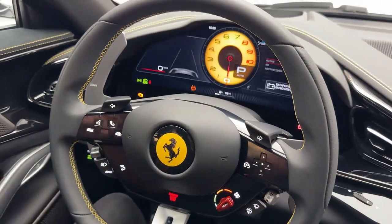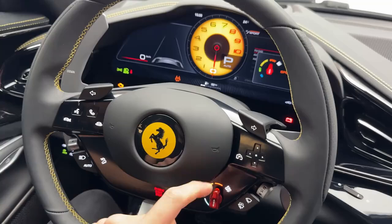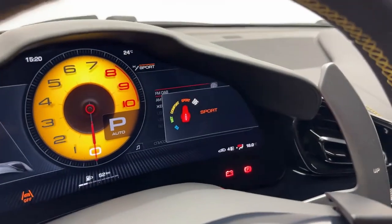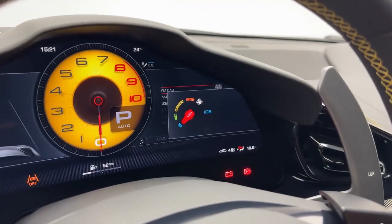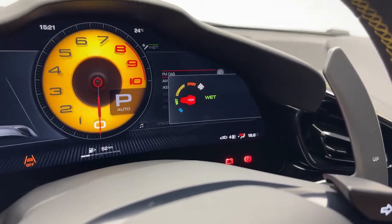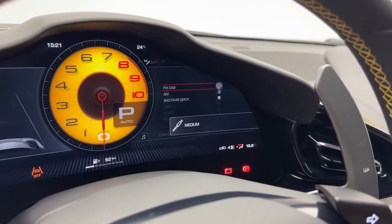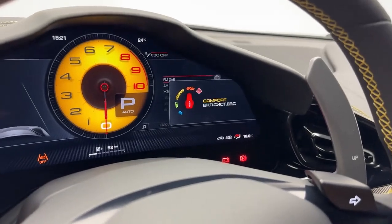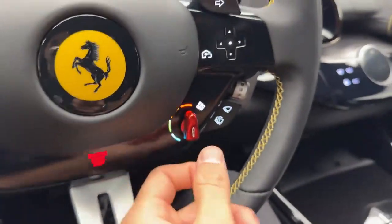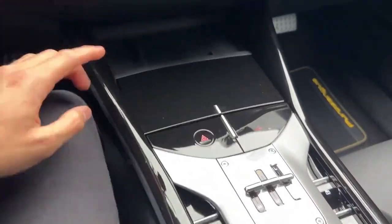You also have the light setup, and also here the driving modes that you can just set. As soon as you do that, let me just show you on the display. You can just switch it around from the ice mode, then you have the wet mode, the comfort, and then you go up to sport, and then you can go to ESC off. It's pretty cool the way they also did that with the animations as soon as you move the toggle here on the steering wheel.